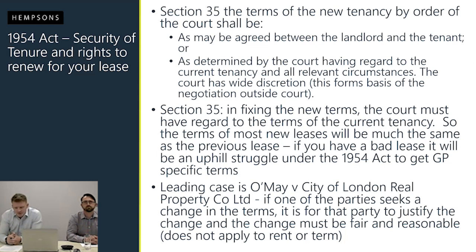Both sides need to consider, or at least have in the back of their mind during negotiations, what the court might end up granting if it were to go that far. Which, as I say, both sides have a good deal of interest to avoid that process. So it's Section 35 of the Act that's relevant.